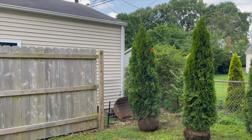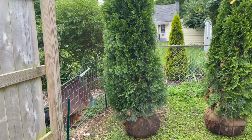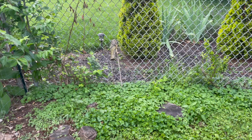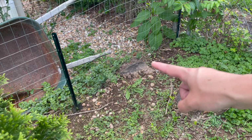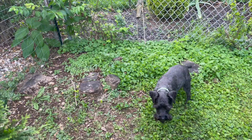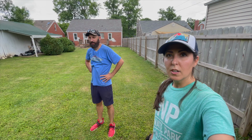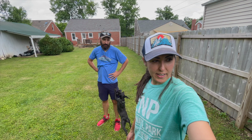Okay, so this portion of the fence right here, we're gonna address it fairly soon. They didn't continue it because, let me show you, there's these tree stumps all back here. And that one was in the way. So they just kind of left it because they didn't have dogs they needed to keep in or anything like that. But this was our temporary fix, so this guy wouldn't go over there. But we're gonna rent a chainsaw and an auger, and we're gonna try to get all this stuff out and get these planted.